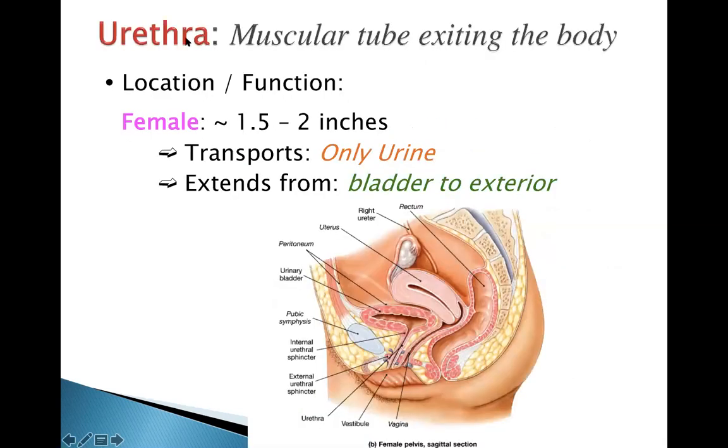All right, and then last but not least, we have the urethra. And I mentioned in males and females, it's a slightly different pathway out. Both males and females only have one urethra, but in males, we're going to couple it with the reproductive structures. In females, it's solely and entirely used for urine transport. So in females, it's about 1.5 inches to 2 inches long.